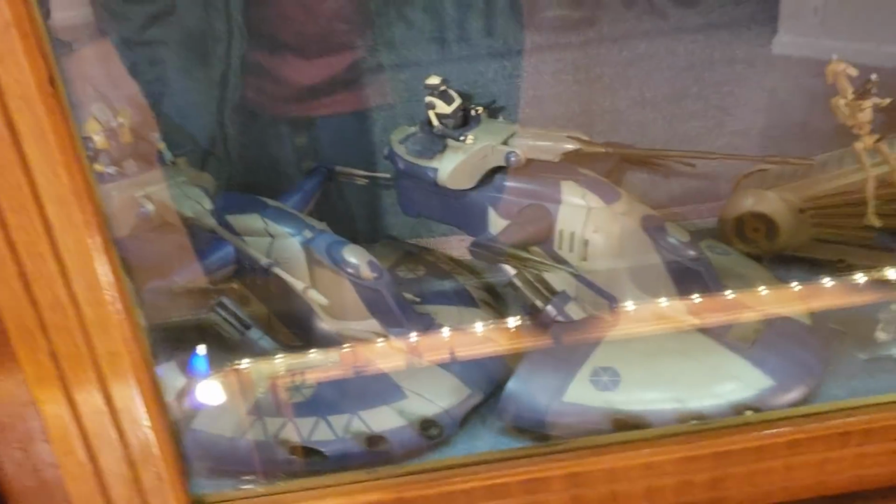I just thought it was really... It's just that one. That one I'm not certain on. But I think it's the AAT. If I'm wrong, someone can correct me in the comments.